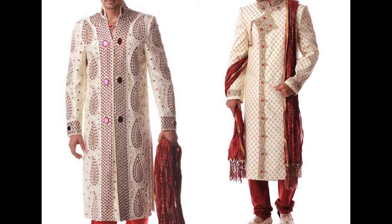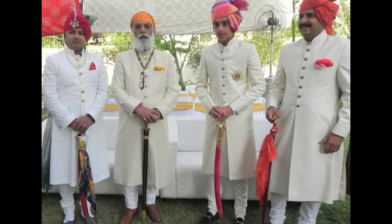On formal occasions, the elite put on an achkan, which is an upper garment similar to sherwani, or sherwani with churidar or white pyjamas and a cap. Though turban is out of fashion in urban areas, a cap is sometimes sported.